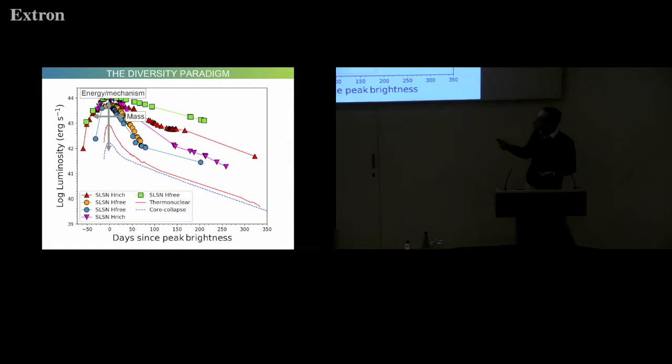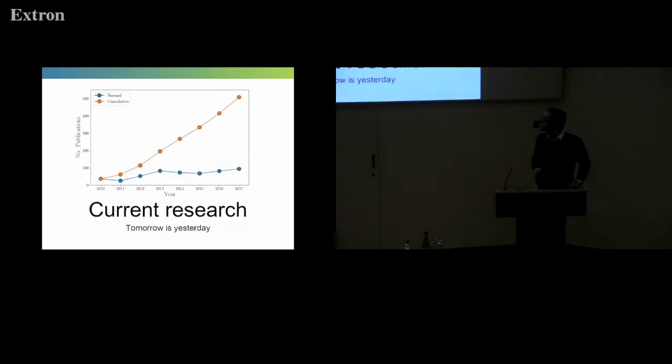Because generally in supernovae, the maximum luminosity is determined by the energy injection or the mechanism responsible for the explosion, while the width of this luminosity evolution is due to mass. However, we soon realized that this guess, although it was easy to make, is wrong, and is not the difference between these kinds of superluminous supernovae. It's not due to mass. But I will come back to that in a moment.